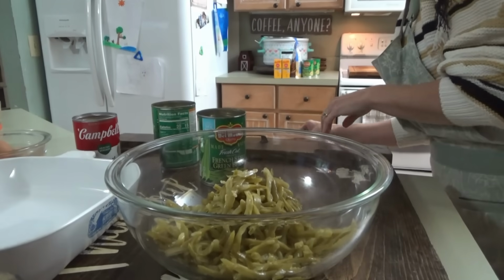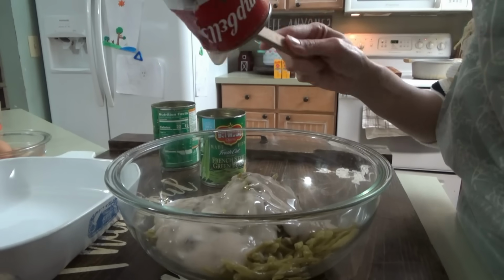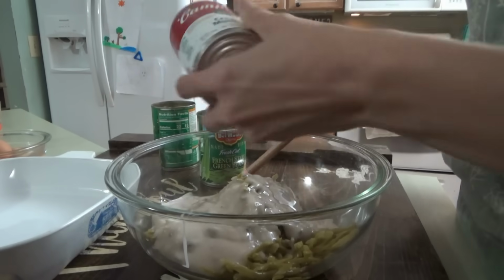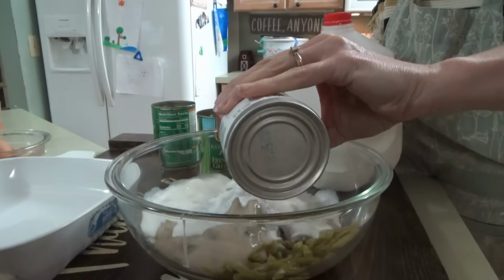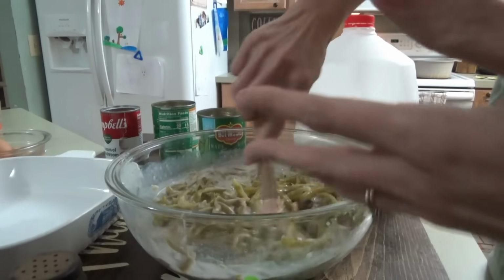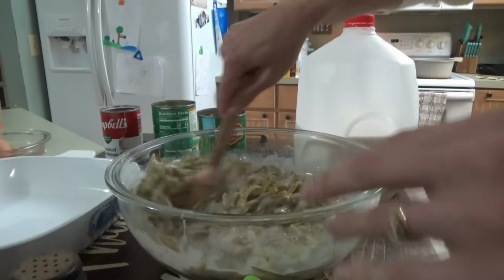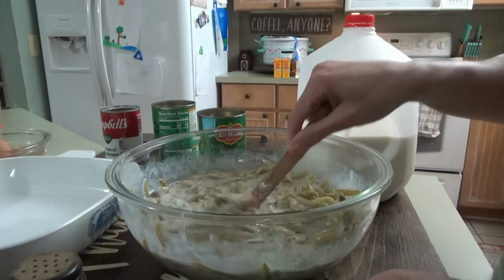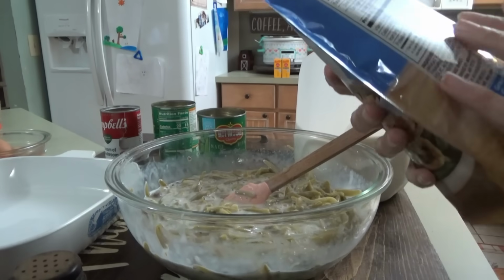This is everybody's favorite. So we put in 3 cans of French style green beans drained. Now we're putting in 1 can of cream of mushroom soup, and we're gonna put 1/2 a can of milk, a little bit more than 1/2 a can. We're gonna put in some pepper. And I am changing up my amounts a little bit because I'm making a little bit more than the original recipe, but same ingredients. Green beans, cream of mushroom soup, pepper, and French fried onions, but we're using Great Value instead of French's.